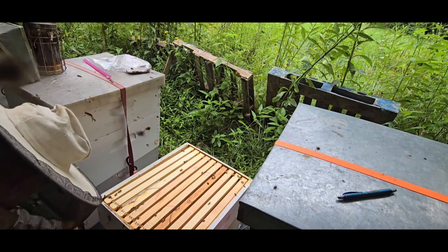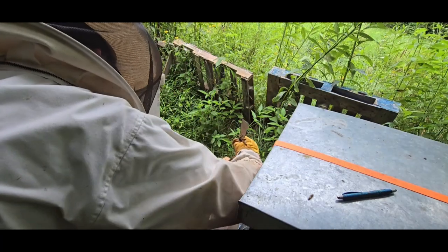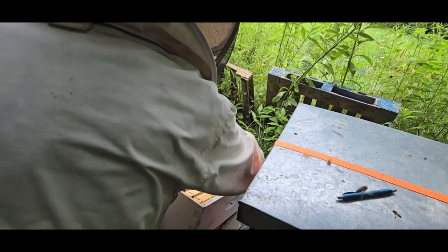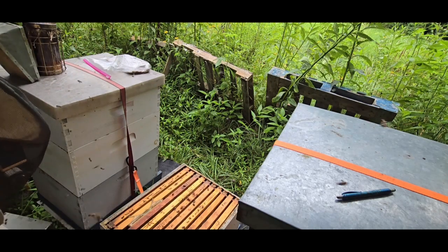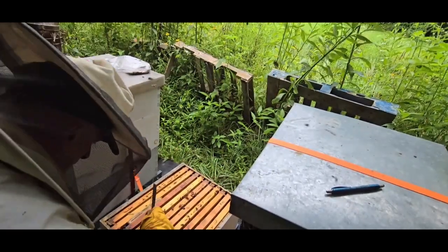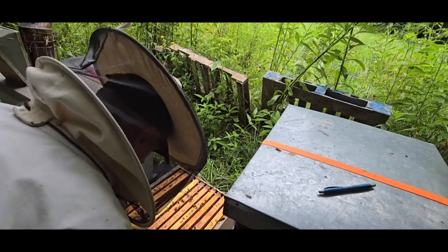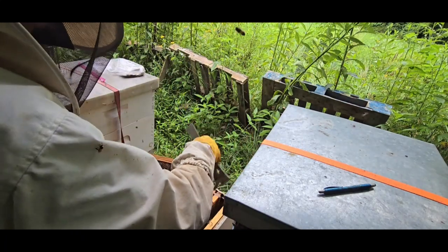At this point, I have the bees very upset, flying all over the place, as you can see. There's really not much in that super, so it wasn't worth pulling the frames out. It's been a couple weeks since I've done these videos, so I'm trying to go off my memory at this point. I should have done this right away, as any parent tells their kids, do it right away so you don't put it off, so you don't forget things.